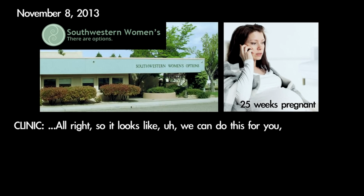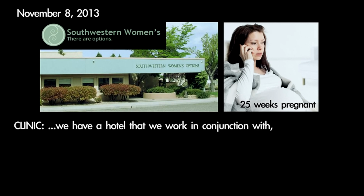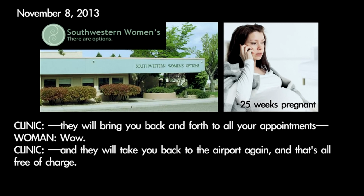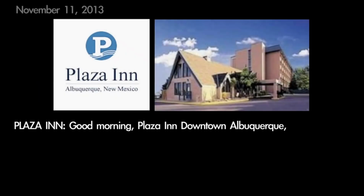All right, so it looks like we can do this for you, but it is going to be a week-long procedure. We have a hotel that we work in conjunction with. They give room rates to our patients, and they also will pick you up at the airport. They will bring you back and forth to all your appointments, and they will take you back to the airport again, and that's all free of charge. Wow. And they're called the Plaza Inn. Plaza Inn? Mm-hmm.